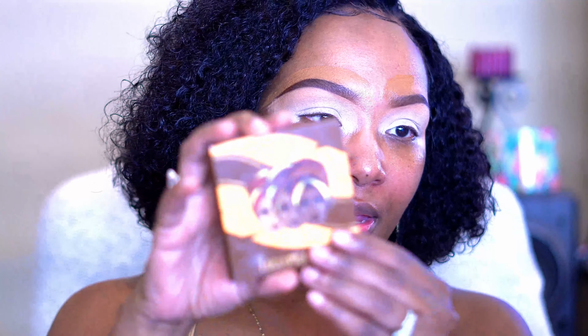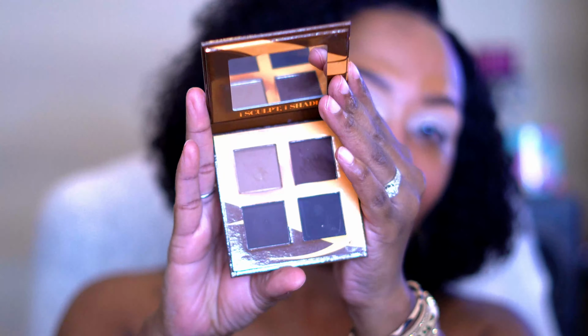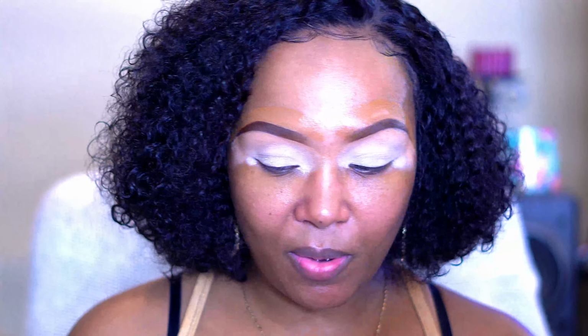I did pick up the new Juvia's Place product right here, the Eye Sculpt eye shade. And this is new, so yeah, this is on my eyes right now. And of course the gel that she also released.